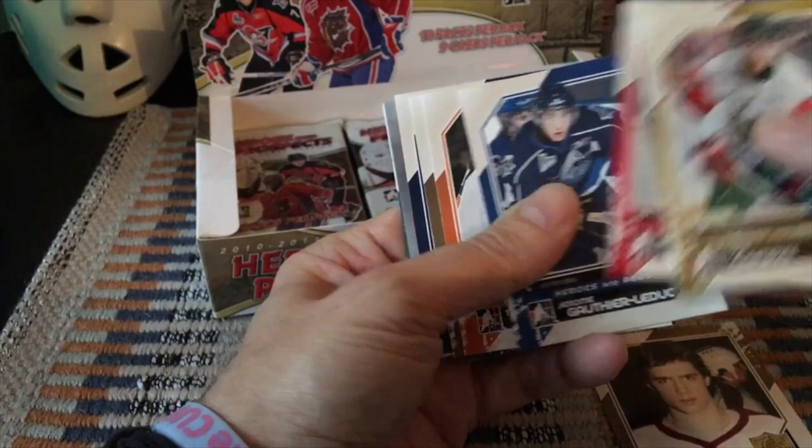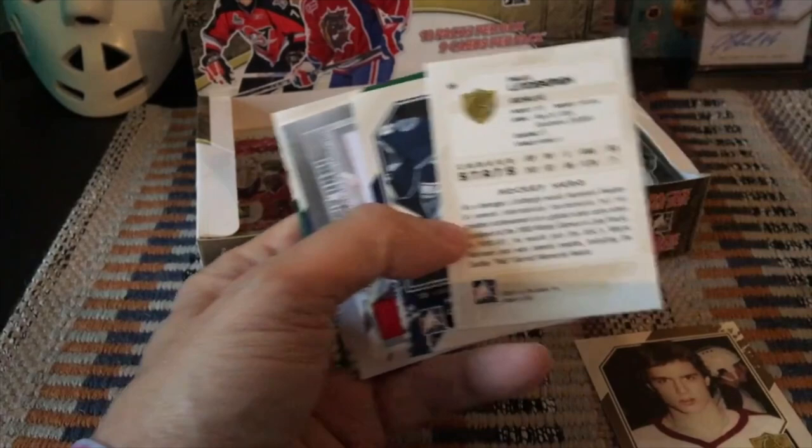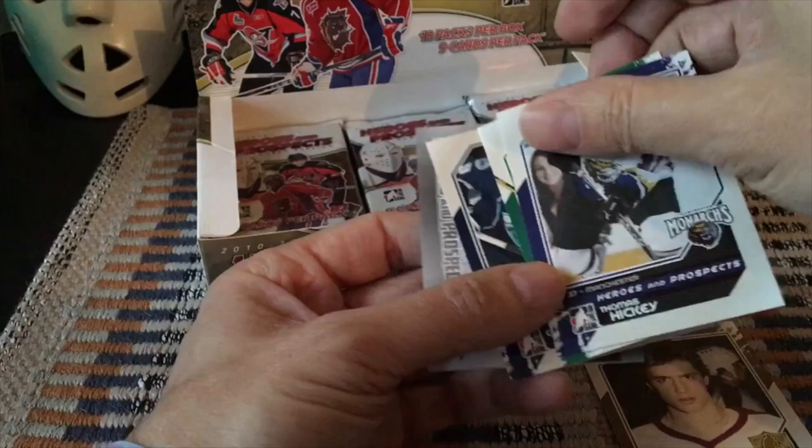There's Pelle Lindbergh. So I believe that would be Pelle Lindbergh on the cover there. That's kind of interesting. It's nice that they have Pelle Lindbergh. Pelle Lindbergh, of course, died in a car crash. He was a highly touted prospect, and we do have a jersey card here. So Pelle Lindbergh was one of the better goaltenders in the NHL, but he died very young in a car crash before he reached his entire potential. But he was a real standout early in his career in the early 80s.